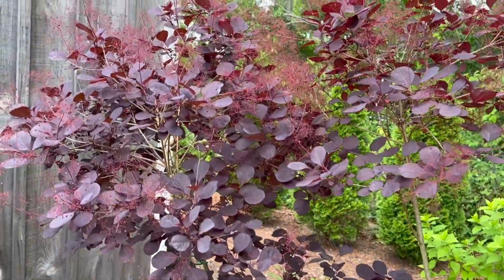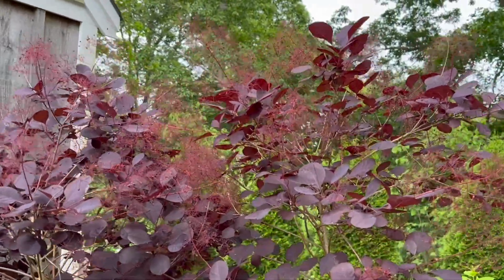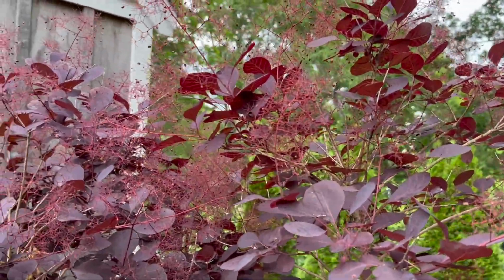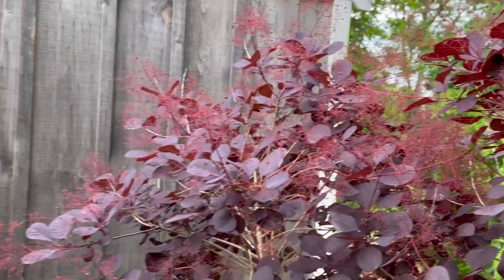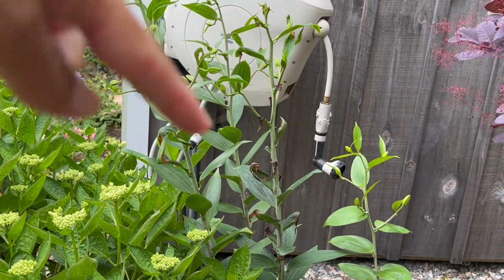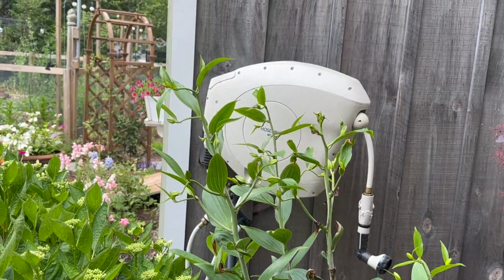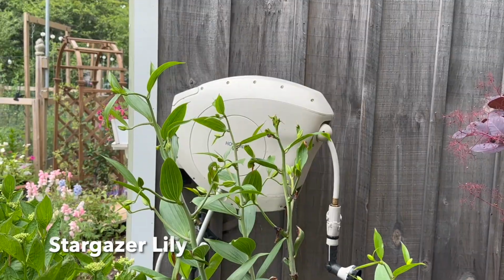And this smoke bush is called Winecraft Black, and it looks like it is going to get smoky soon. You can see the little flowers coming. Back here I have a lily that looks like it's sustaining some kind of damage there. I don't know what's going on there. But the name will come to me. I can't think of it right now.